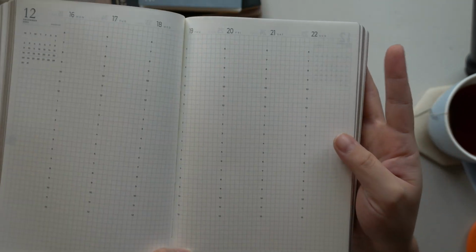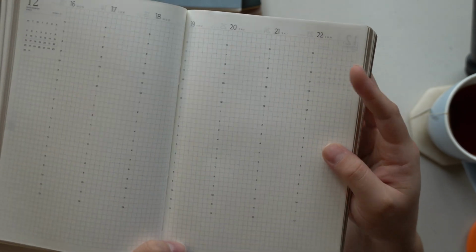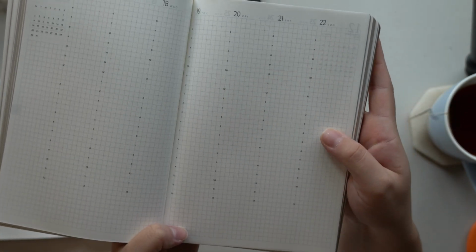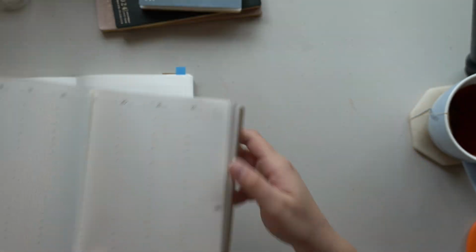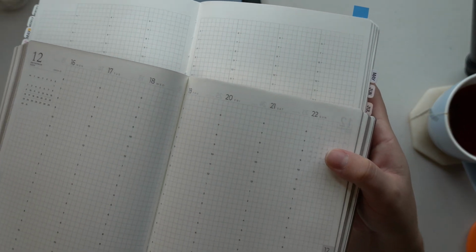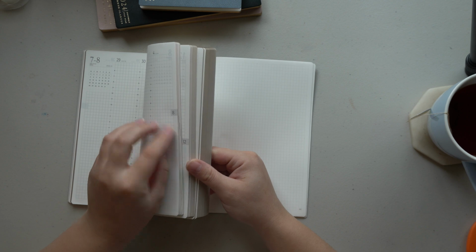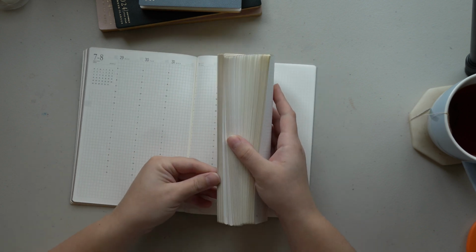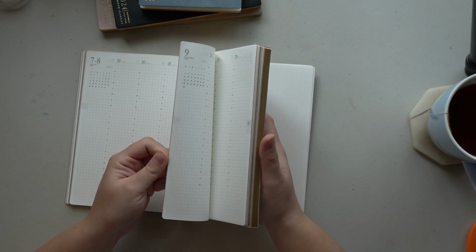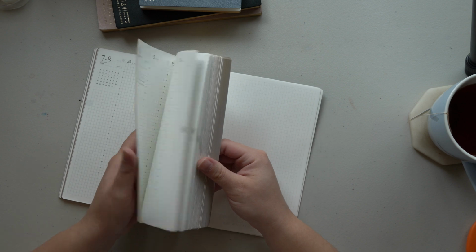I personally don't care. I cover a lot of my spread up anyways, just with stickers or writing, and the numbers kind of just disappear into the background for me, so it doesn't really matter to me if it's on the line or next to it. But the text is definitely much darker. Like much darker, which I'm very happy with. Again, like all the others, you get the kind of ghosted tabbing system on the side. It is only one way, not both ways. Interesting. I wonder if it's like that on the other planners I have.